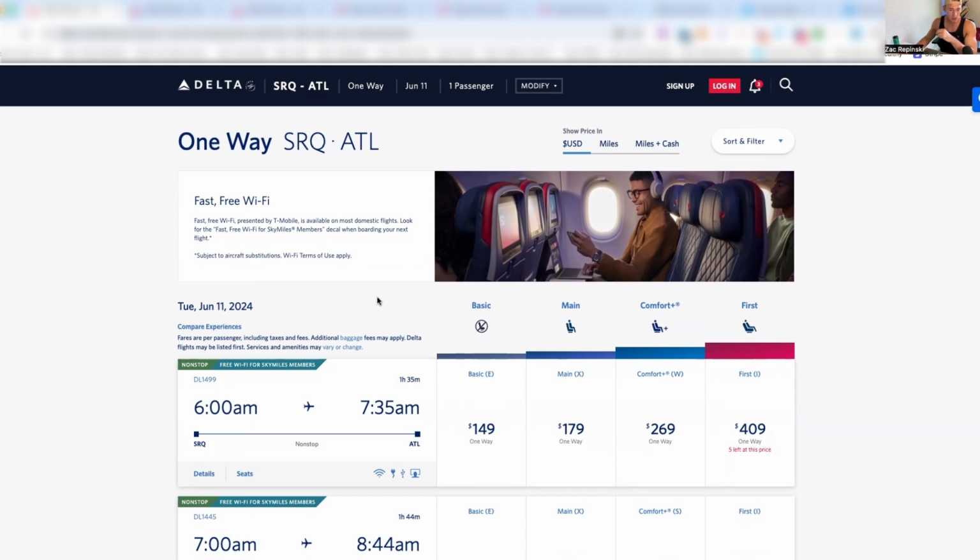And I will talk about a reason why I booked two separate one-ways on my booking instead of trying to find a through one-way all the way through with a stopover. One into Atlanta, one into MSP. And I actually did have that booked, but I didn't like the time frame in between the stopover. So this is what we can look at.